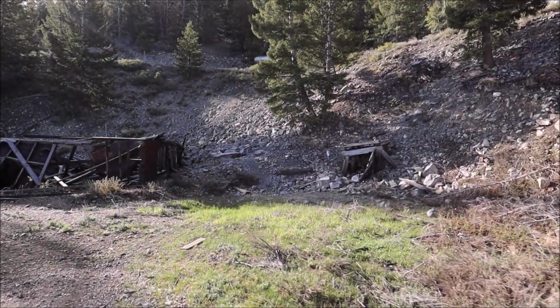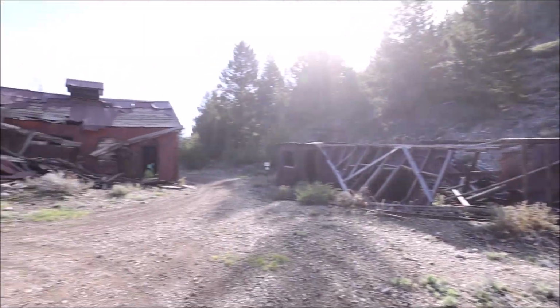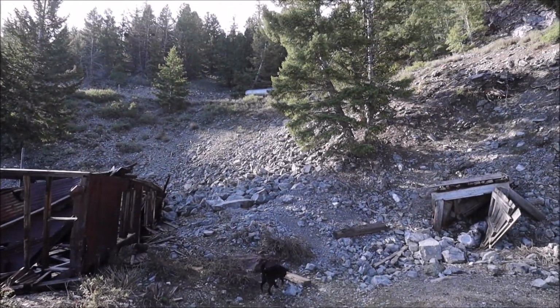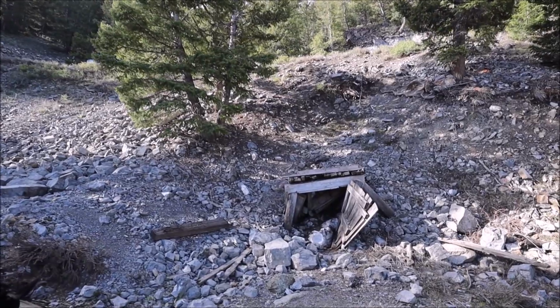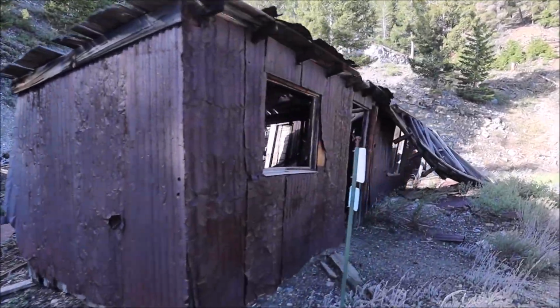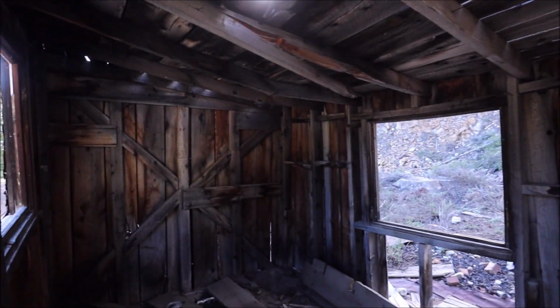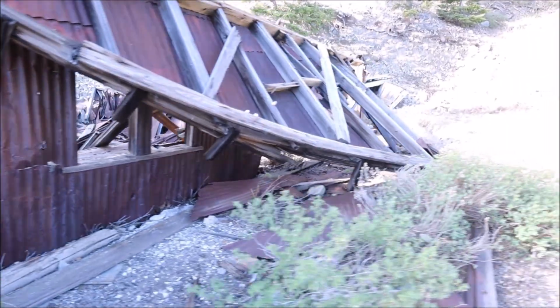And that's the mine. So we have a mine, couple of buildings. Suzuki's parked behind that one, and it looks like a water tank up that. We'll have to see that too. This one's collapsed in. Just a small room. A lot of this one is gone.